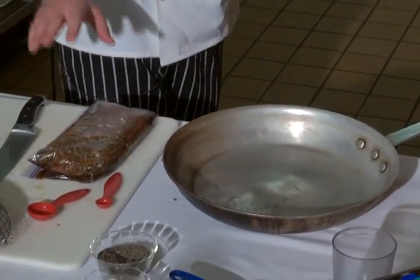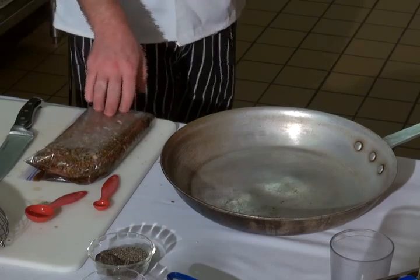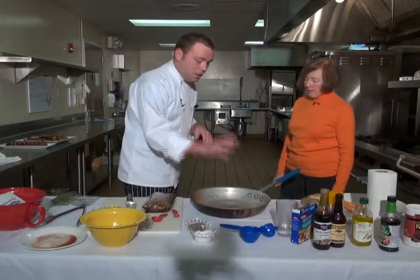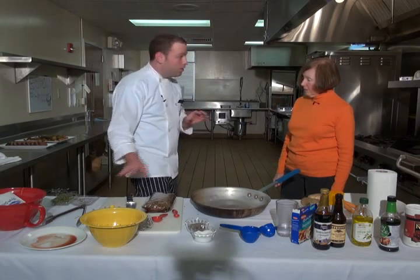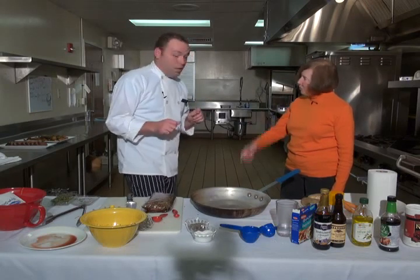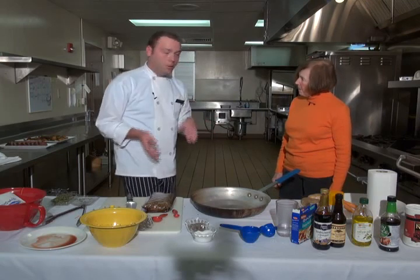Turn your eye on high. Okay. And you're going to sear it. What that does is it keeps all the juice in the meat. So you sear it on all four sides. I use tongs. It gets very hot. Oh, that's a great idea. You're going to worry that you're burning it. Right. Don't worry, you're not burning it.